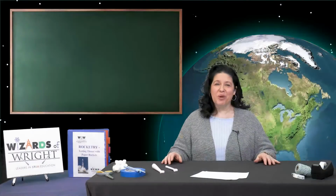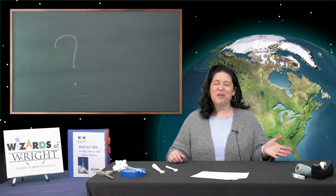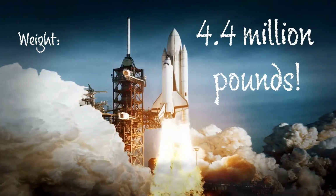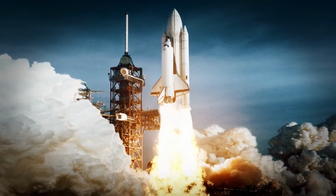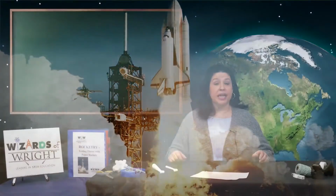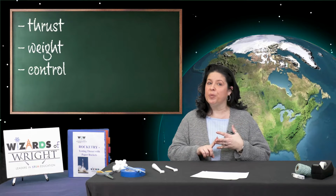So, is getting a rocket into space just as simple as the third law sounds? No. Rockets are big and heavy, and it takes a huge force to launch rockets into space. Engineers must consider 3 main things when designing rockets that can be launched into space: thrust, weight, and control.